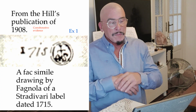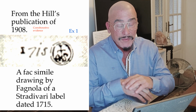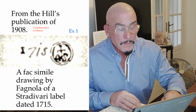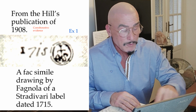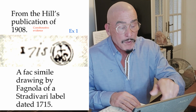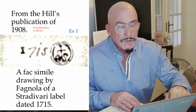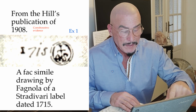Now we will finish soon. From the Hills publication of 1908, we have an example of a 1715 label, all ciphered by Annibale Fagnola. So it's example 1, imagery, from the Hills publication of 1908, and this is corroborative evidence.